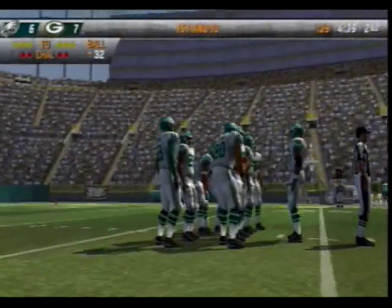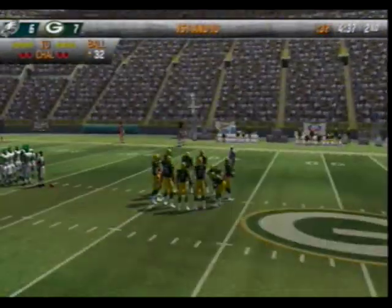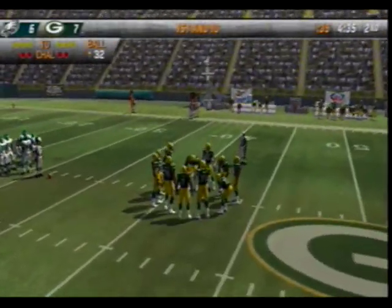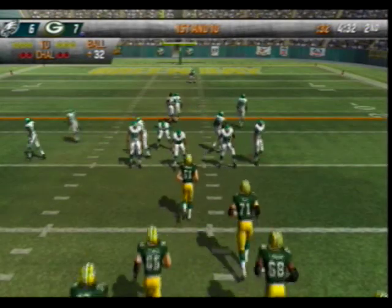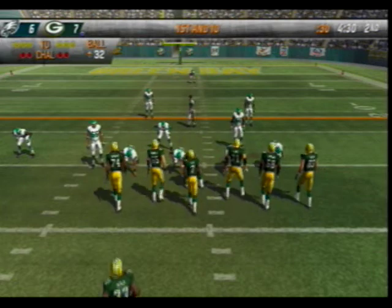Yeah, no matter what down it is, when you keep moving the chains and you keep the defense out in the field, you're having a productive drive. Ball on the 32-yard line.